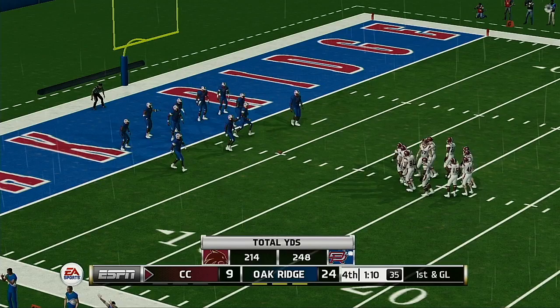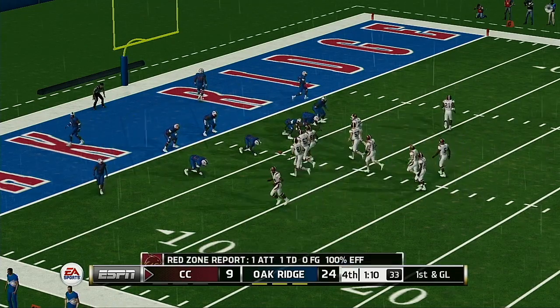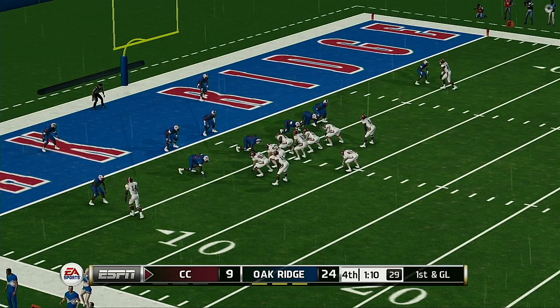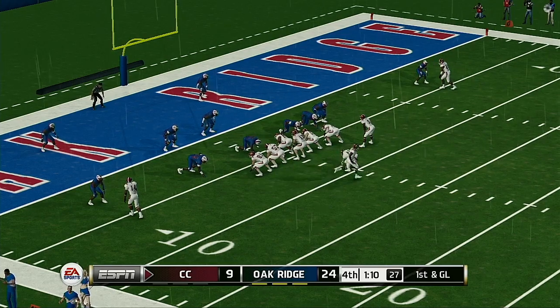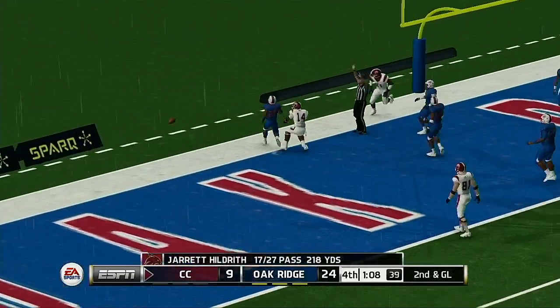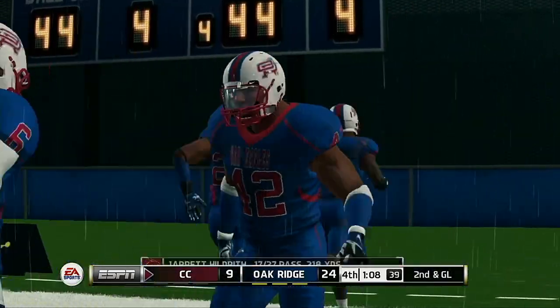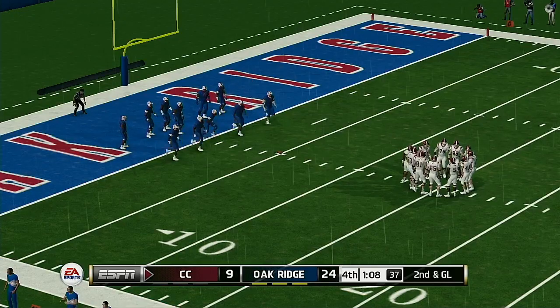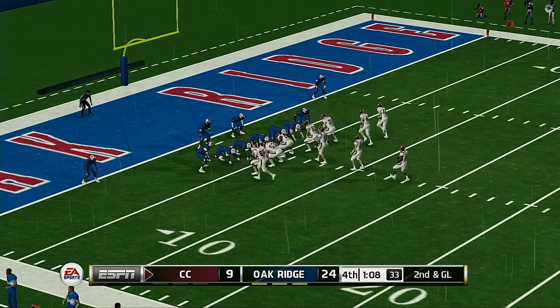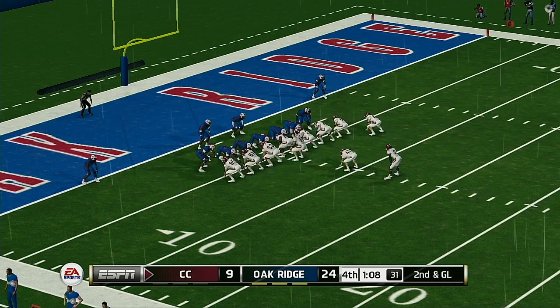First and goal from the 4. They're knocking on the door. Set. Red 18. And he throws it away. The defense got some pressure and forced a bad pass. I think they've been a little bit more aggressive here with their pass rush, and that time it paid off with an incompletion. It's power against power right now on the field.